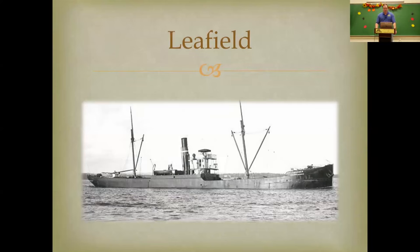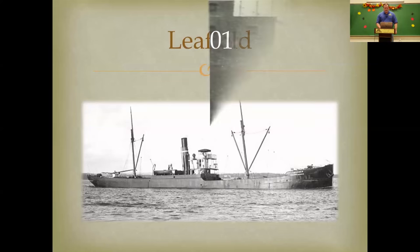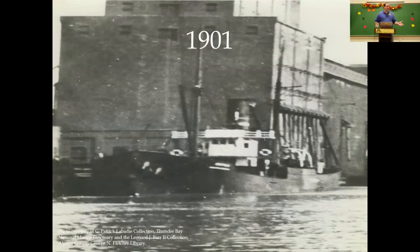And the Leafield, like I said, I've mentioned this one before in my 1913 talk, but I mentioned it in passing. I really focused on some of the other wrecks. The Leafield, I said every one of these boats was the first to do something. But before the Leafield gets to be a record setter, it has one heck of a year in 1901.